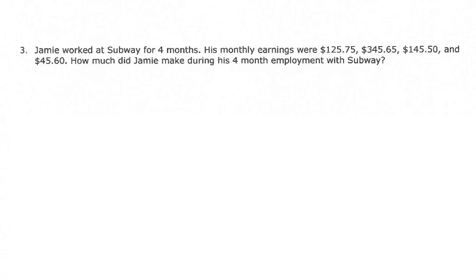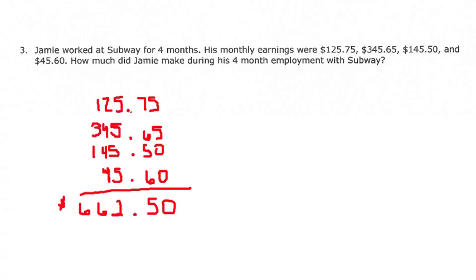Let's take a look at question number 3. Jamie worked at Subway for 4 months. His monthly earnings were $125.75, $345.65, $145.50, and $45.60. How much did Jamie make during his 4 months' employment with Subway? And so you add up all of his earnings, and your answer is $662.50.